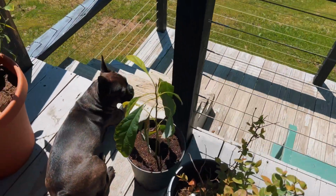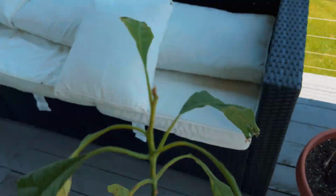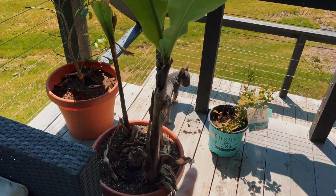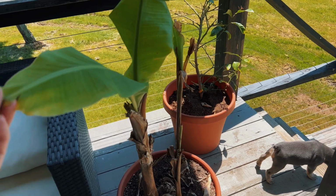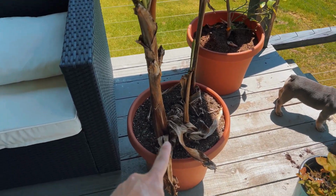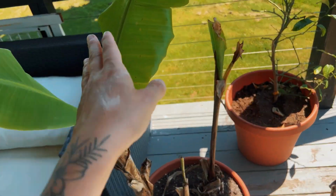This is an avocado tree that I've been growing for about a year now. It's getting a little sun damage, so I'm going to move it into the shade so it doesn't get burned. Plants everywhere. This is a banana tree that has gone through a lot and it keeps coming back. It actually sat out in the frost and completely died back, which you can see we're just keeping all that stuff there because it needs to go in the compost, but it's putting on beautiful green leaves again.